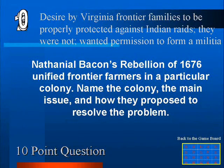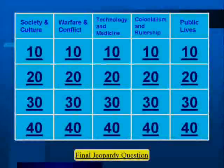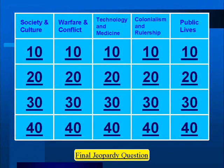Desire by Virginia frontier families to be properly protected against Indian raids. They wanted permission to form a militia. Next question, society and culture for 30 points.